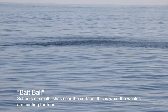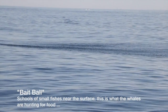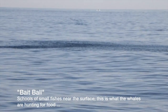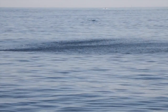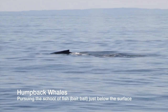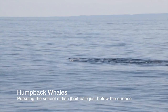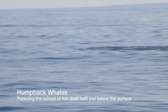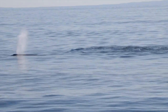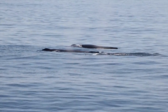Be looking out at 3 o'clock, more schooling fish. This is again a very dense bait ball. Really important evidence of feeding whales. This is great experience here. And oh, look how convenient. Our whales are up and traveling through these bait balls. They're very clearly feeding, everybody. They're just not doing it quite at the surface. They're doing it just below the water. But look at them move.